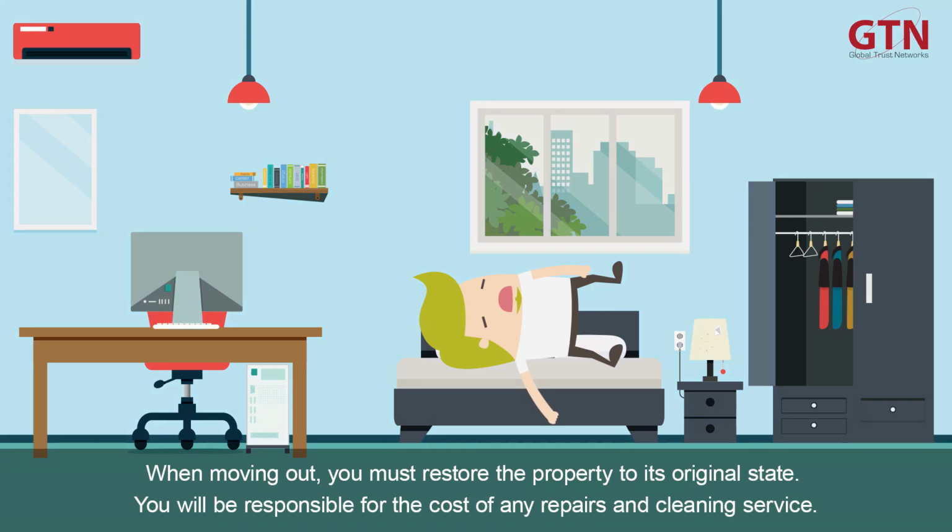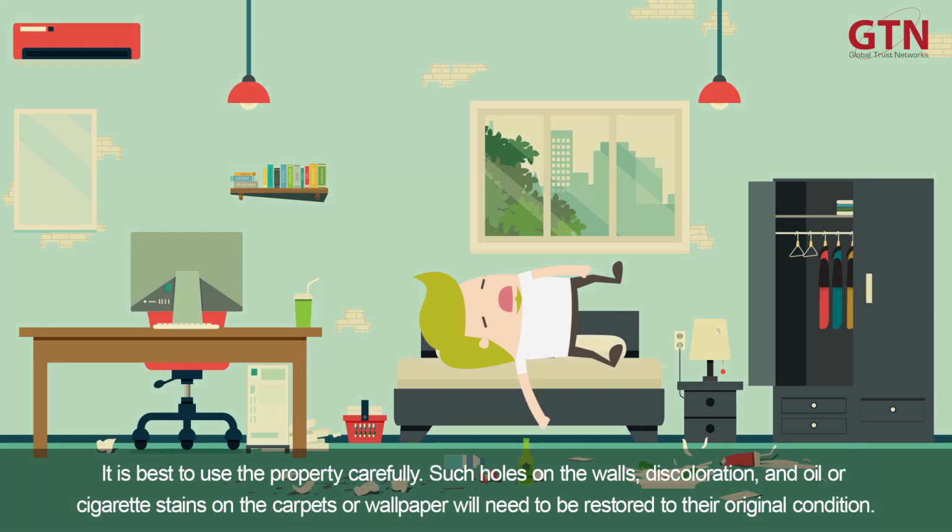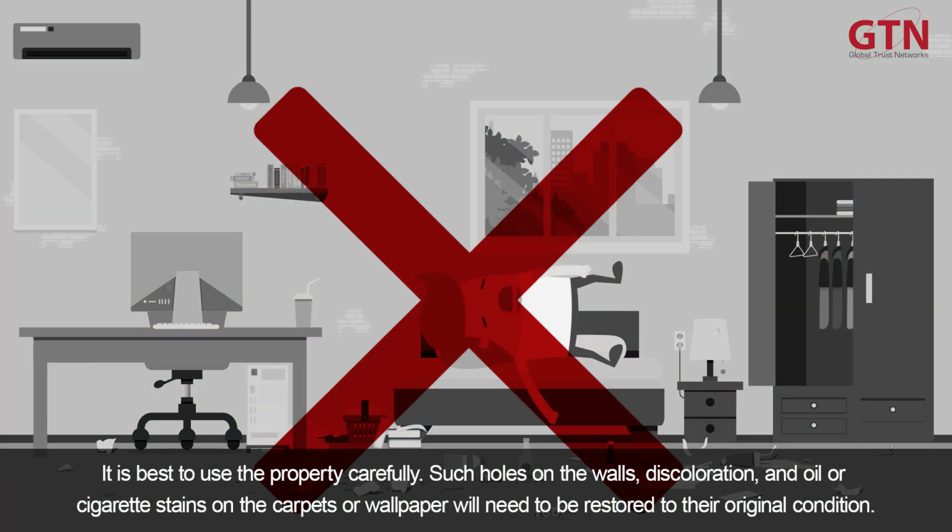When moving out, you must restore the property to its original state. You'll be responsible for the cost of any repairs and cleaning service. It is best to use the property carefully. Holes on the walls, discoloration, and oil or cigarette stains on the carpets or wallpaper will need to be restored to their original condition.